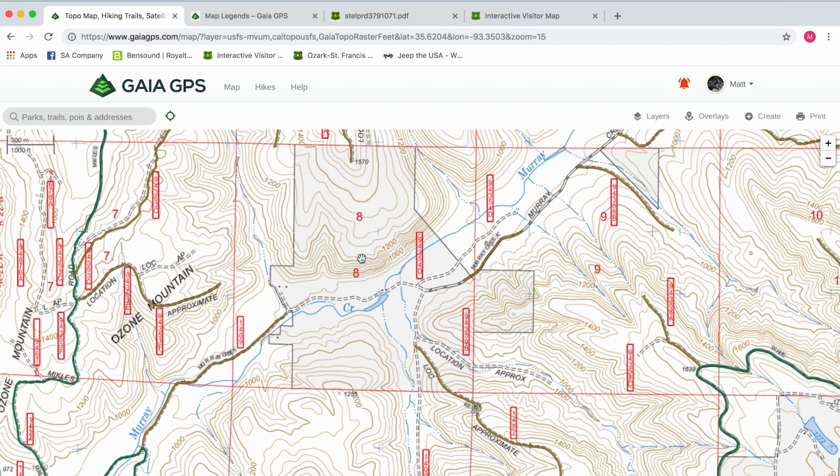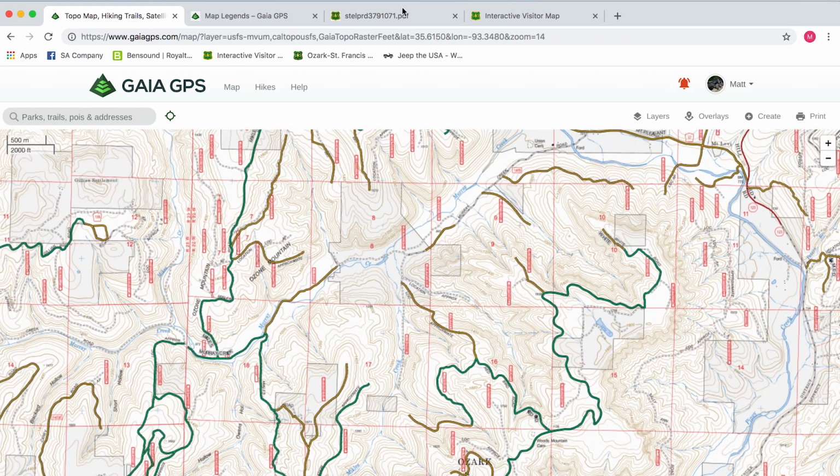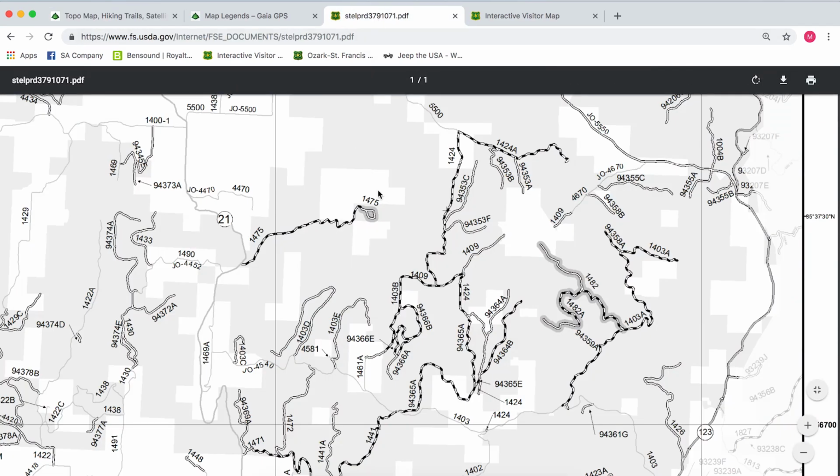If we go to the MVU map, this is the Pleasant Hill Ranger District 2018 MVU map. You'll notice here's the road that we came up on, here's that little short stretch of MVU color, and then here's where it picks back up, and right here is this little white space. This white space on the MVU map means private property. So all these little white spaces here are private property boundaries.